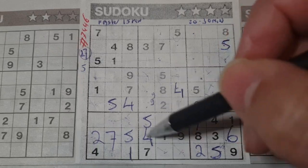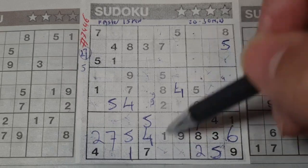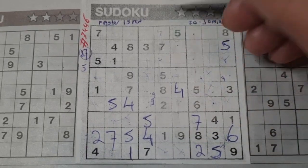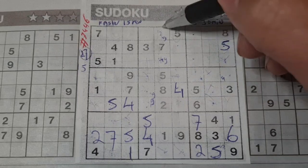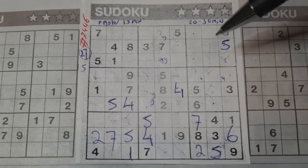So we have a pair, the 4 and a 9 in one of those 2 boxes in this column, the 4 and a 9 in that column. So in the column between the middle column, the only 2 places left for the 4 and 9 go in those 2 boxes. As a pair, 4 and 9. Okay.